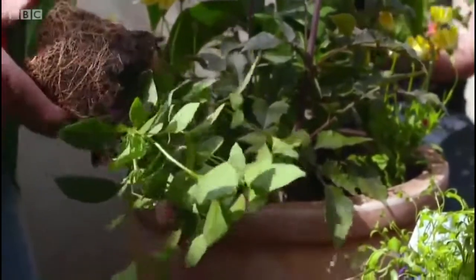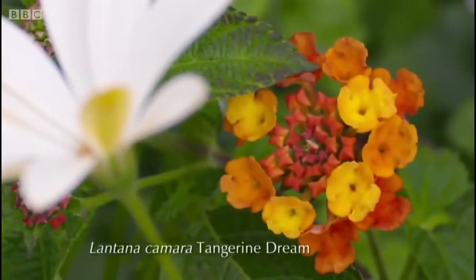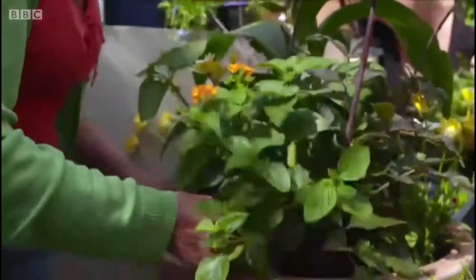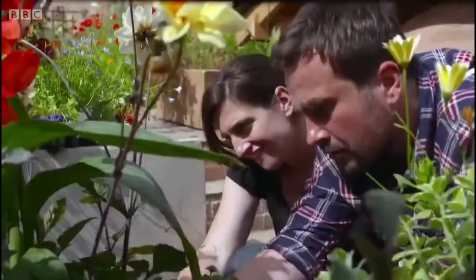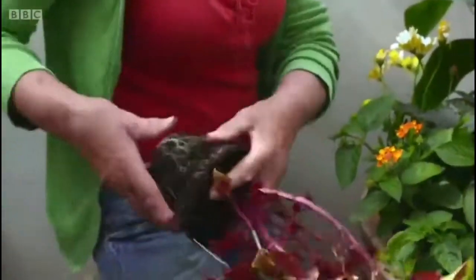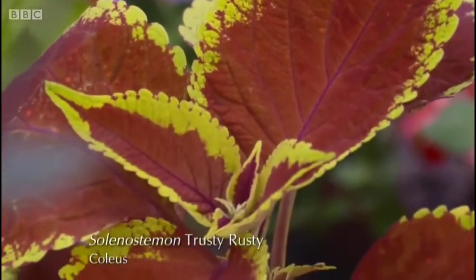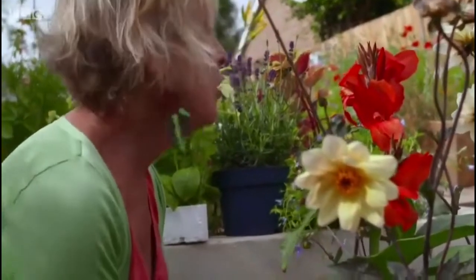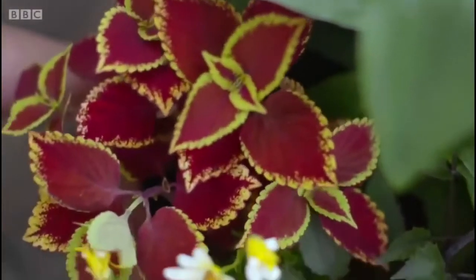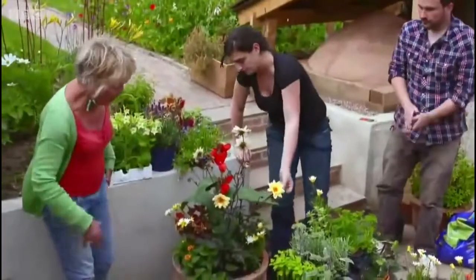Now, this lantana, you see it all over the Canary Isles. The flowers on these are absolutely stunning. When you're creating a pot like this, there's a certain element of flower arranging. And how about a coleus? This is a plant you grow for its foliage. It'll do equally well in sun or shade. So it's a plant that we could use in your shady pot as well. We'll give this a really good drench when we've finished everything.